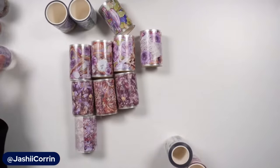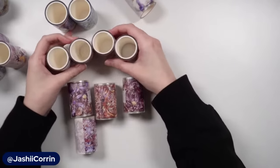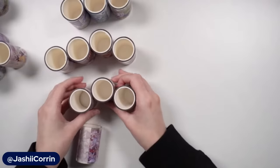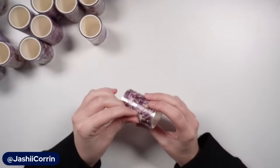No rolling away. That's not the business. So pick these up, so you can't roll away, you fiends. And we'll pick out one that I've already started peeling, because I think I did a little show and tell at one point.